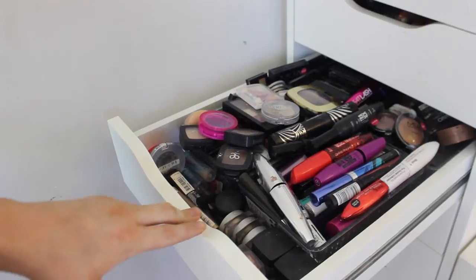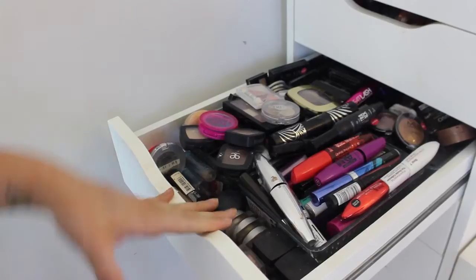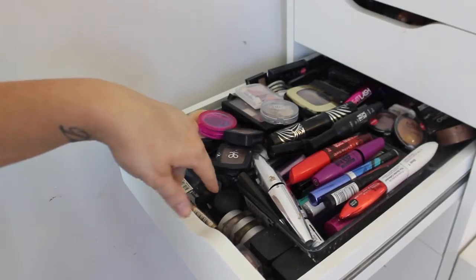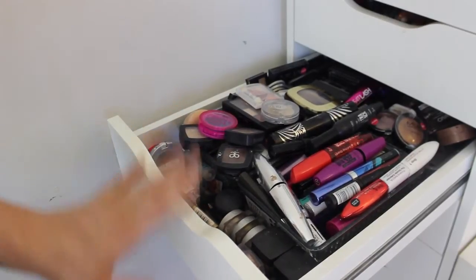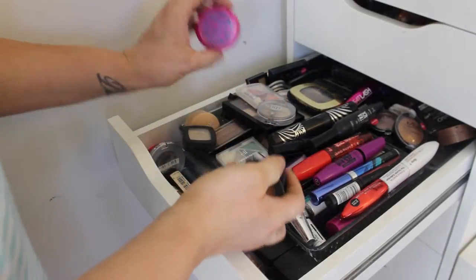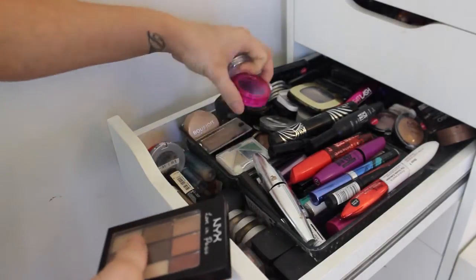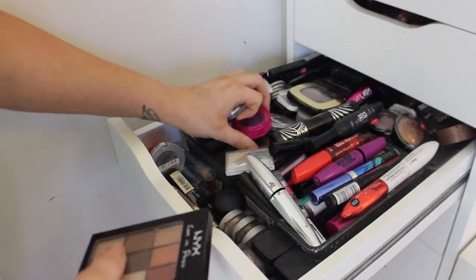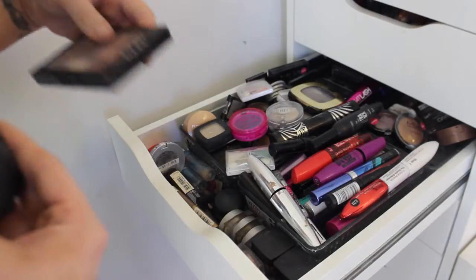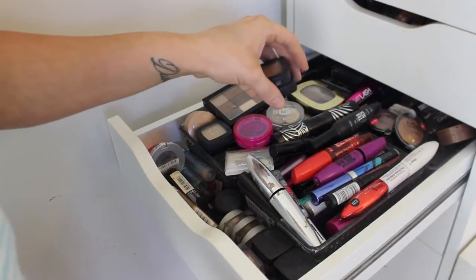This next drawer I just cannot get a handle on. It is really annoying. So basically I have decided that I need to invest in some Z palettes. So if you guys could leave me a comment down below letting me know what your favorite website is to buy Z palettes off, because I have all of these single eyeshadows that are very irritating. There's just a random assortment of single eyeshadows that drive me insane, and because there are so many of them that haven't been depotted, I feel like I don't pay attention to this drawer, which is quite frustrating because I've spent so much money on single eyeshadows.